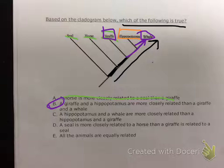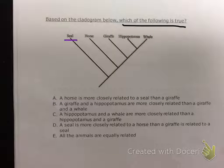Hippopotamus and a whale are more closely related than a hippopotamus and a giraffe. No. What about D? Yes. A seal is more closely related to a horse than a giraffe is related to a seal. So you got seal, horse, seal, giraffe. I'd agree with that one too. So we got D, and we got B is true. All right.